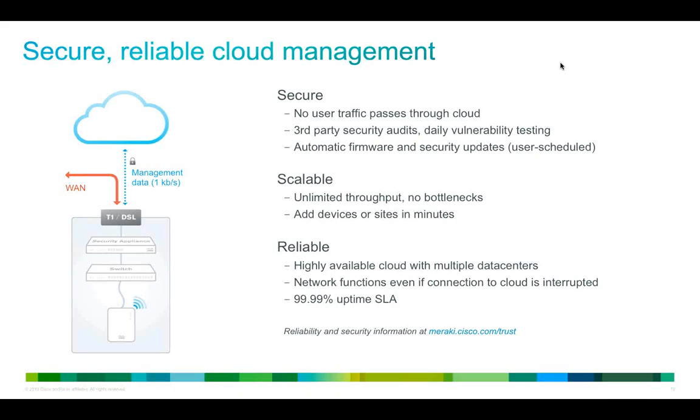So even if, in this example, a T1 line or DSL connection goes down, the devices continue to function. Your wireless access points can still authenticate new clients, and switches will still switch traffic and so forth until that internet connection is resumed. So this is really the overview of what's happening in the Cisco Meraki solution as you're managing devices via the cloud.